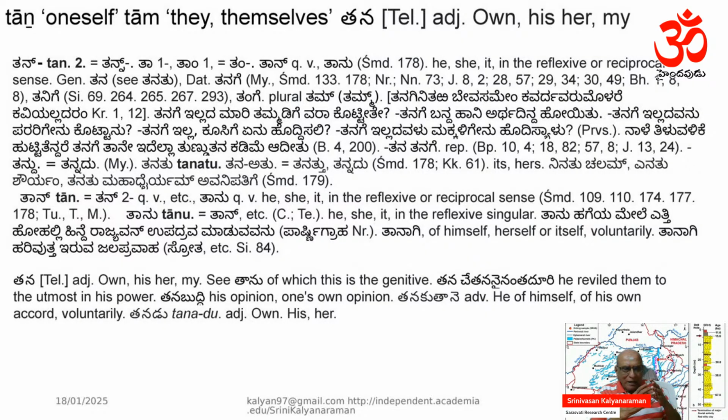Then more expansions in Kannada, Tan, they themselves, Tanu, Tan. Telugu Tana, own, his or mine, Tanu, of which this is negative. Tana Chetana, Ante, Antaduri. He reviled them to the utmost in his power. So his strength resulted in the reviling, expressing his power. Tana. Tanakotane, by himself. Tane just he or his own account. So Tanadu, own. Tarudu is her. Next, please.